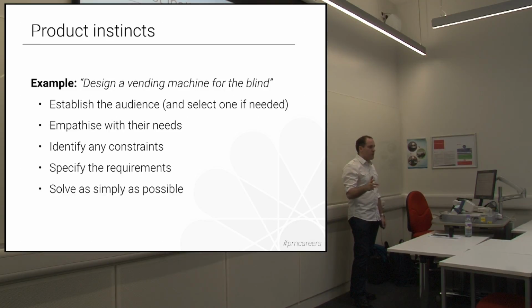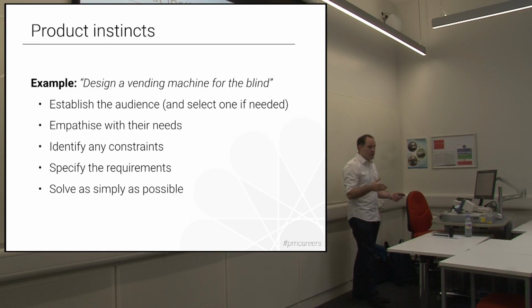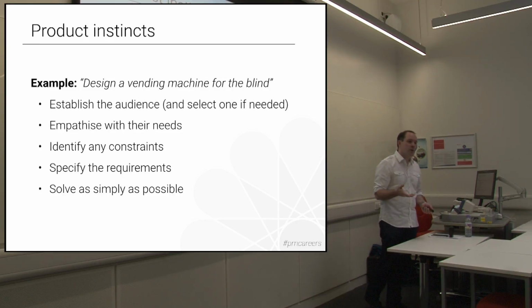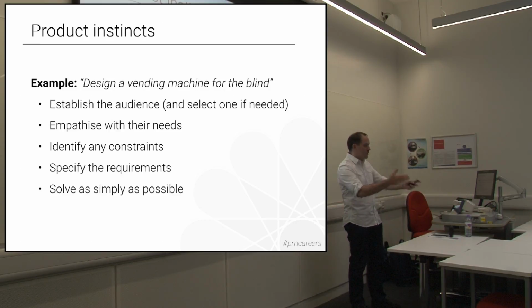And how do we solve this problem in the most effective way possible? And so that's the important thing, is to start with, okay, who's my audience here? And you might sometimes find that there's more than one potential audience. So if, for example, I asked you to design a service to help people settle into a new city that they've just moved to, those people might be business people who've just moved there for a new job. They might be students. They might be people who've moved for family reasons. So you need to figure out what your audience is and then select one.